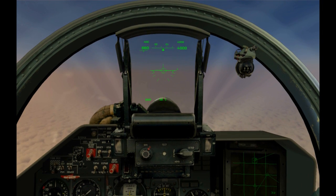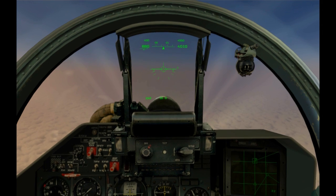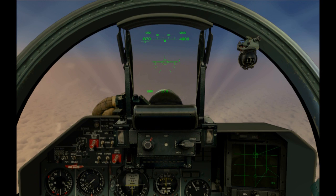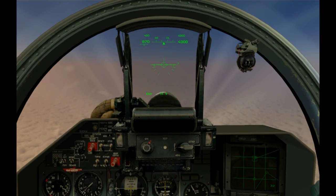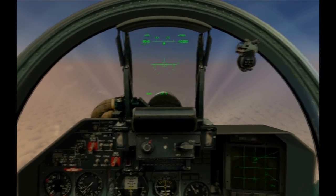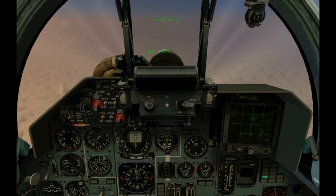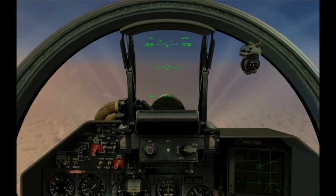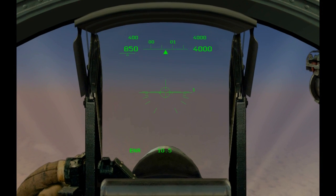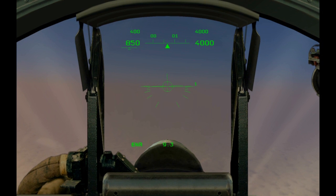Alright, sorry that took so long to get settled. I'm gonna cheat and turn on altitude hold so I can explain things. Alright, let's take a closer look at the HUD. I'm going to pause the simulation so I can explain things before we hit the next waypoint.